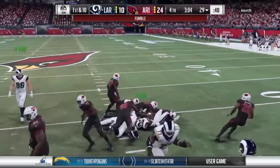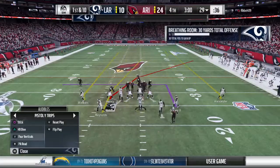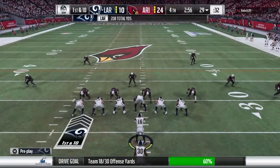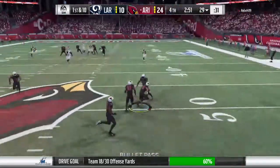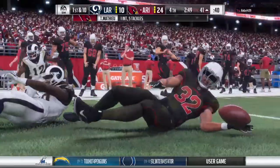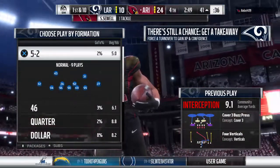And now a fumble. The ball's out. But fortunately, he's able to recover his own fumble, and that could have been trouble. And defensively, maybe an opportunity missed there. No doubt about it. When that ball's out, all you're thinking about as a defender is this is our... And this is intercepted, and that should do it. It's the Honey Badger, Tyrann Mathieu, and he's able to get it back to the 41-yard line.